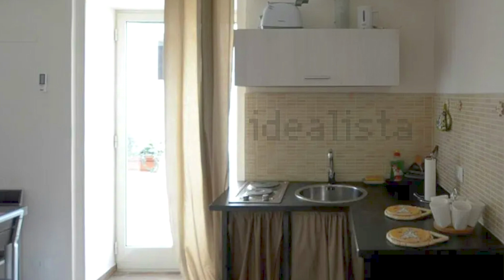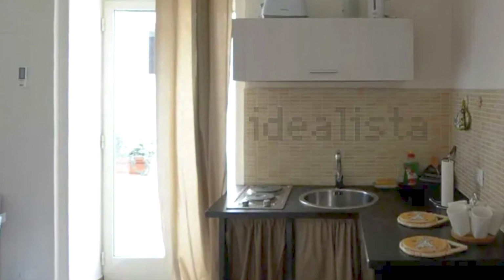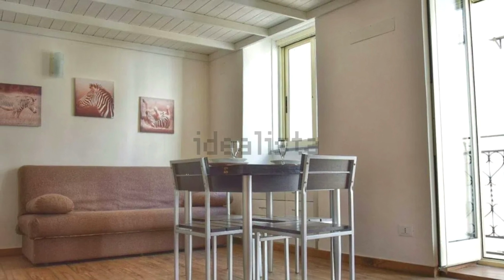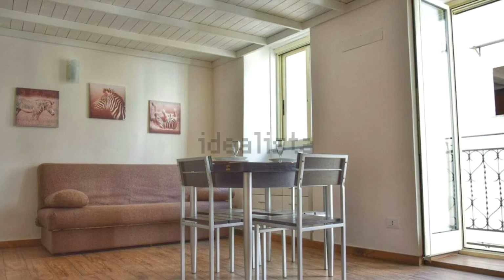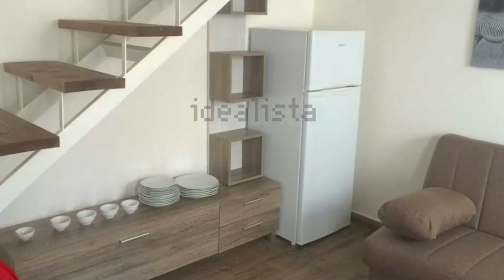Tiny kitchen. But again, you're going to be out exploring every single day looking for your forever rental or forever home. And the place has a balcony. You can see it right on the right side. The doorway to go out to the balcony, that's a great plus. The staircase, while a little scary, goes up to a separate bedroom.